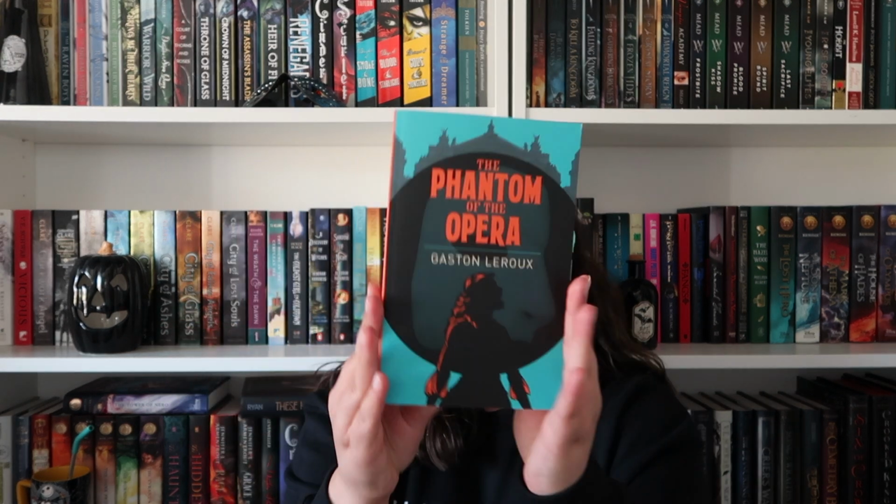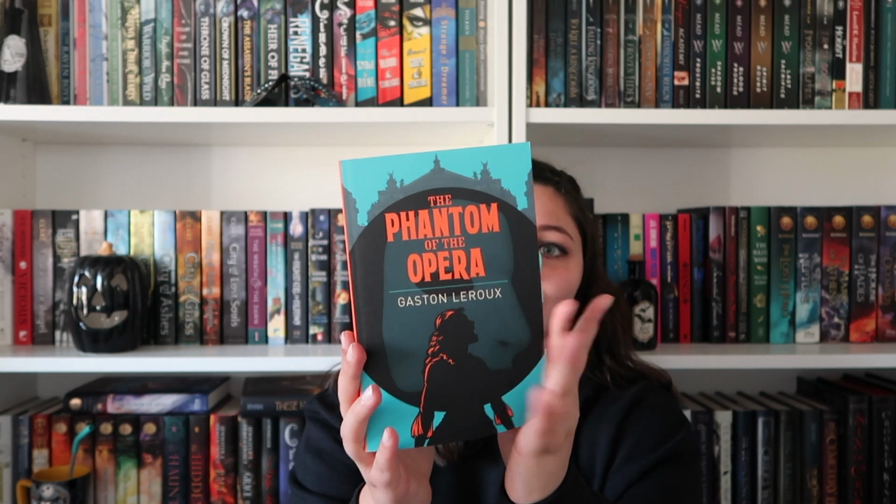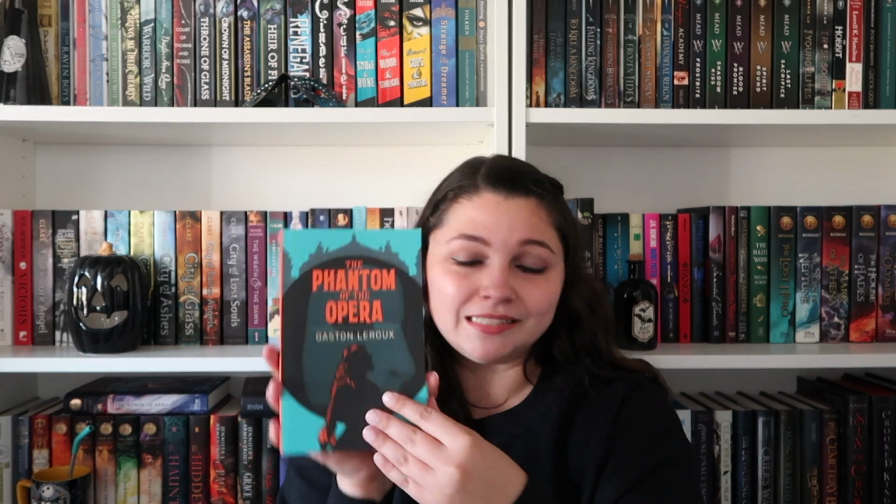Next, I have my copies of Phantom of the Opera. So first, I have this, I don't even know what kind of edition this is, Dalmatian Press edition of Phantom of the Opera. This is the first edition I have. It's a very stiff, kind of not great edition, but I have it. And then the one I read was the Arcturus edition, which I love the cover for so much. It has Christine singing. So yeah, there's this.